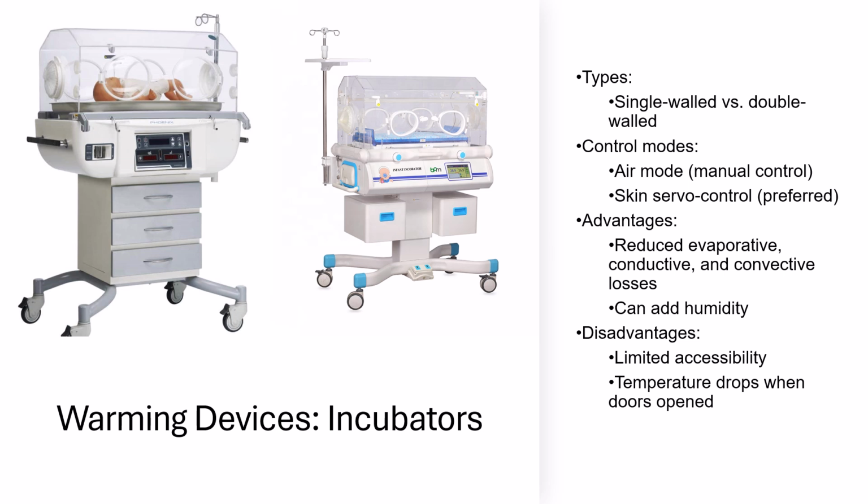Advantages of incubators include reduced evaporative, conductive, and convective losses, plus the ability to add humidity. Disadvantages include limited accessibility and temperature drops when doors are opened. For the exam, remember that both incubators and radiant warmers have been shown to be equally effective when used properly.